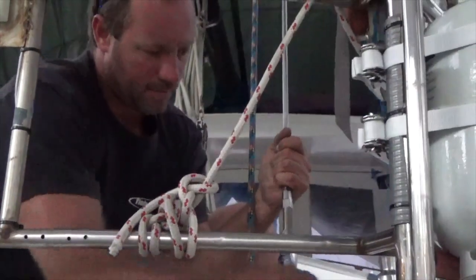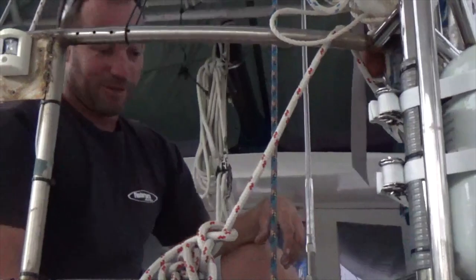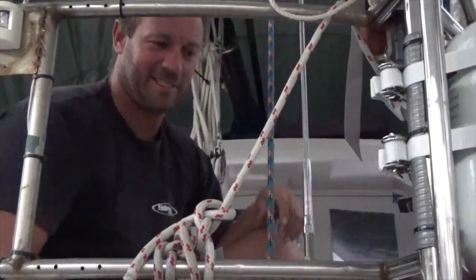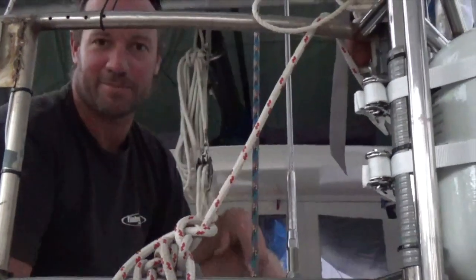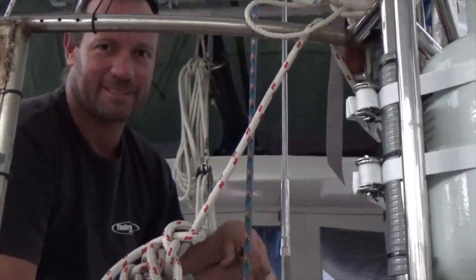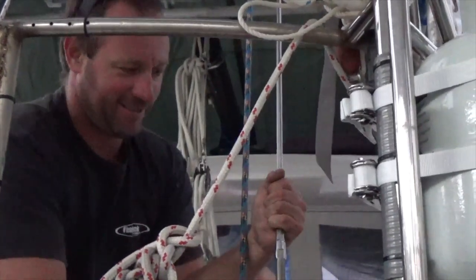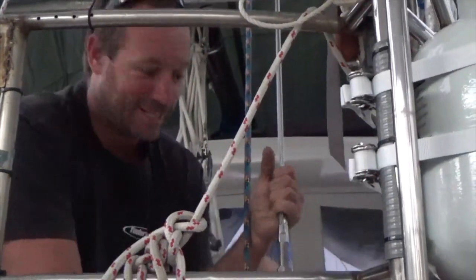So it all worked out really well. Last one. Just got to tune the rig after this. Have to put it on the port and starboard tack and see how it all shapes up. Good job. It's all good. First boat rigging, first rigging job. The mast stays up. We're laughing.